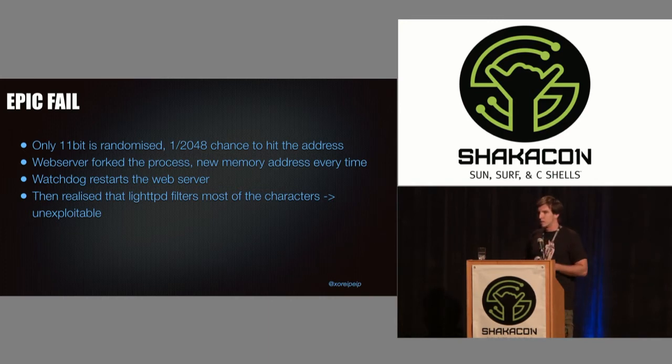But I was still optimistic after I realized that it won't work. I just found out that the Linux kernel the device is using randomizes only 11 bits in the address space. That means I have one chance in every 2048 tries, which is pretty good because there was the watchdog, which restarts the web server every time it crashes. So I can just send 2049 payloads in, and it will be exploited.